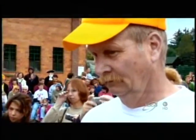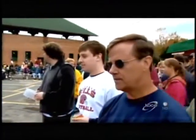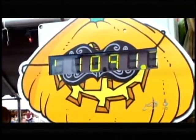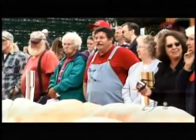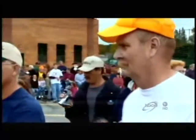And the official weight of the last pumpkin of the 2006 pumpkin weigh-in in Cooperstown, New York is 1,091.7. 1,091.7. So there's a long hush. Wow. That's a great pumpkin, but for some reason, I guess everybody thought it'd be bigger than that. That's a beauty. 1,091.7.